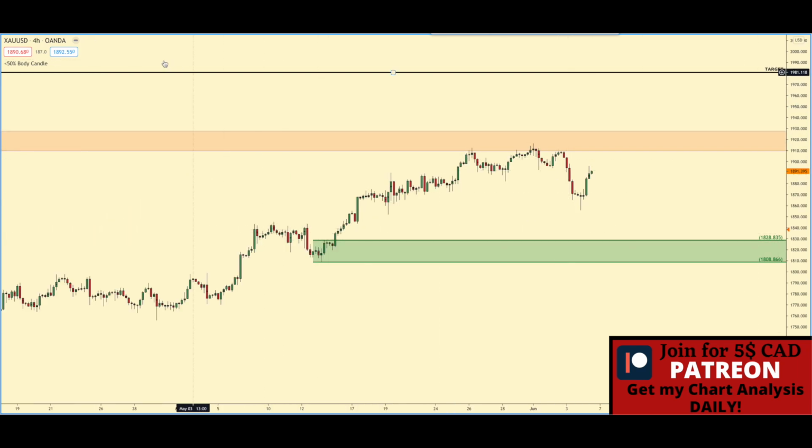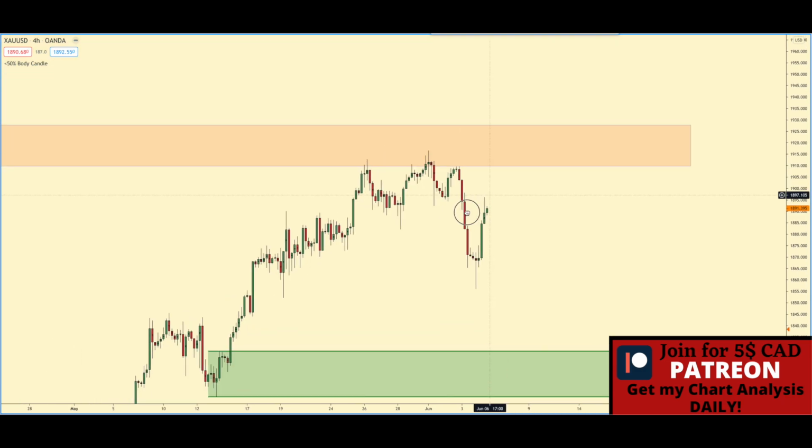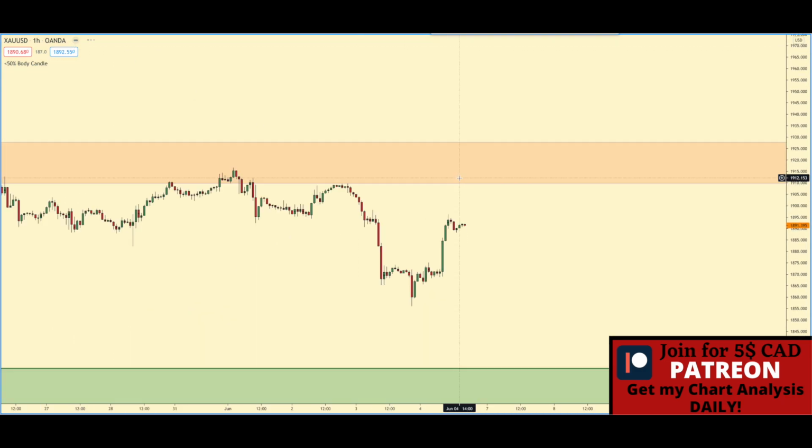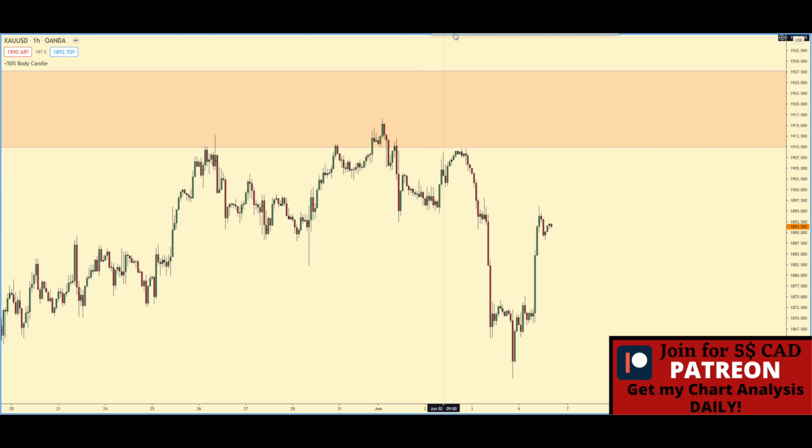So if you went to a 4-hour chart to look for confirmation, there was this supply zone right here that never got hit. If you go to a 1 hour, there might have been something a little bit better. I guess you could draw that. So there was a little 1 hour supply zone confirmation right there. And that's a beauty of supply and demand right there.